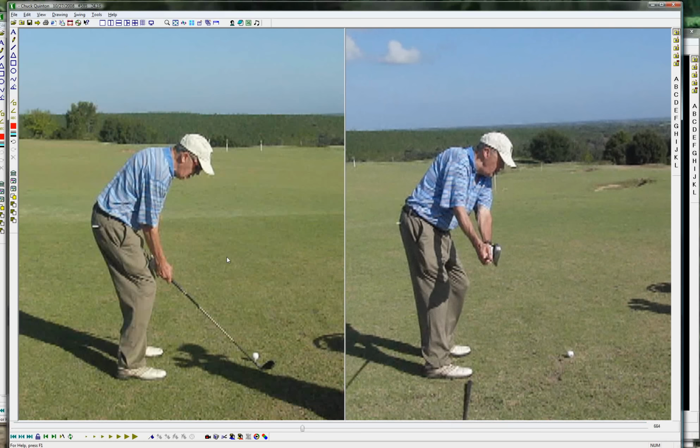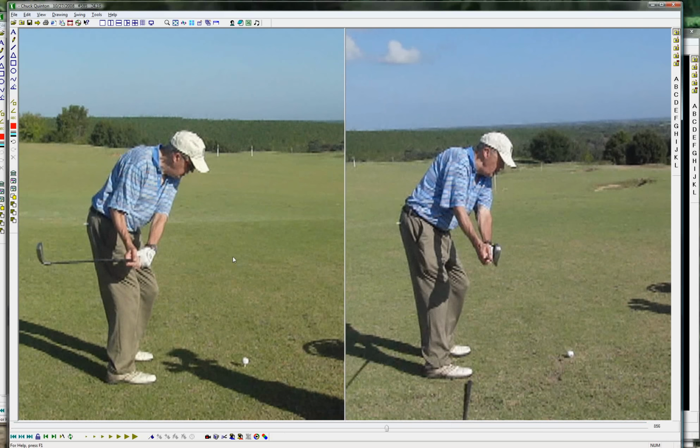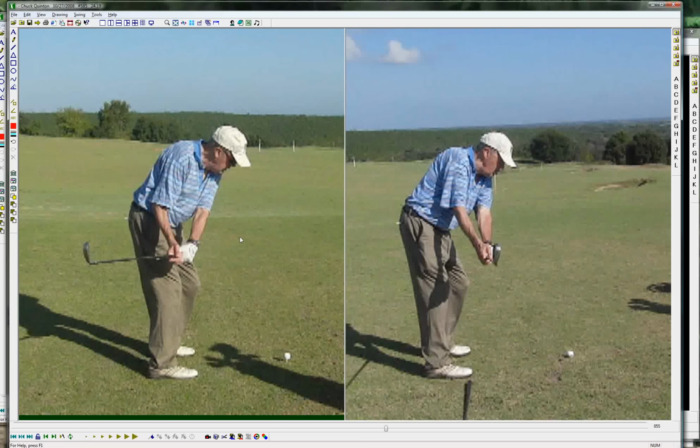Yeah, that's a little different. Let's take him back where he was earlier. About there. It's about level with the hands. Camera angle's a little off here, but you get the basic ideas. So in an hour, we've moved the club about 3 feet. That's pretty dramatic. Club's out in front of him.